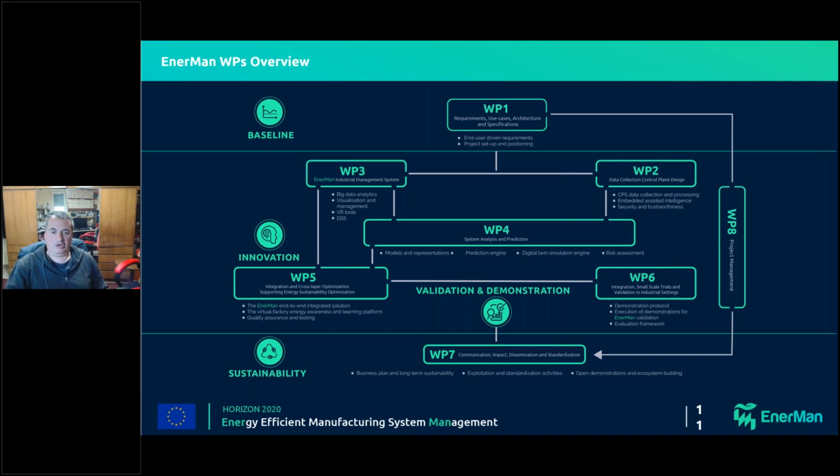And then we have work package 6 that will validate and demonstrate the integrated solution from work package 5. Vertical to all this, we'll have work package 7, which is related to communication, dissemination, and impact, but also to standardization, which is important for a system like this that has to deal with real production systems.